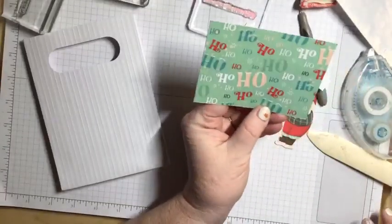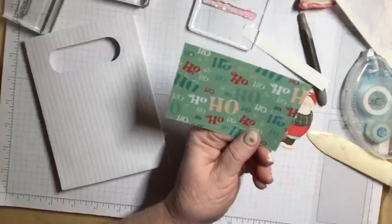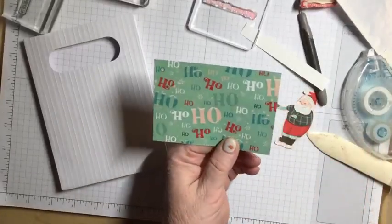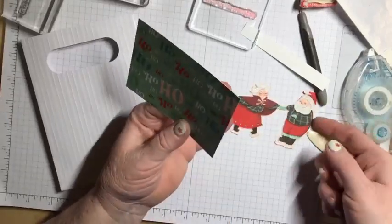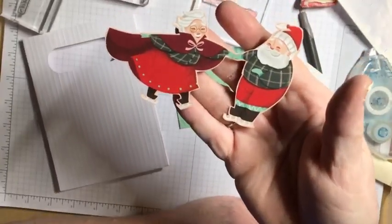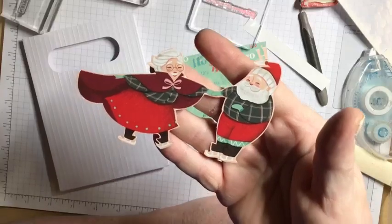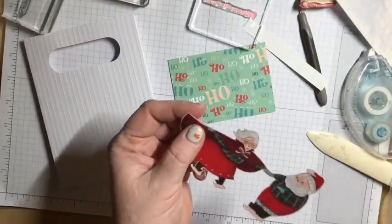3 inches by 4 1/4, and I'm using the same designer series paper with the same pattern with the ho-ho-hos. And I then took a piece of the designer series paper that had these Mr. and Mrs. Santa Claus. Look how joyous this looks. Is that just like adorable? Holding hands and ice skating. And I just fussy cut that around.